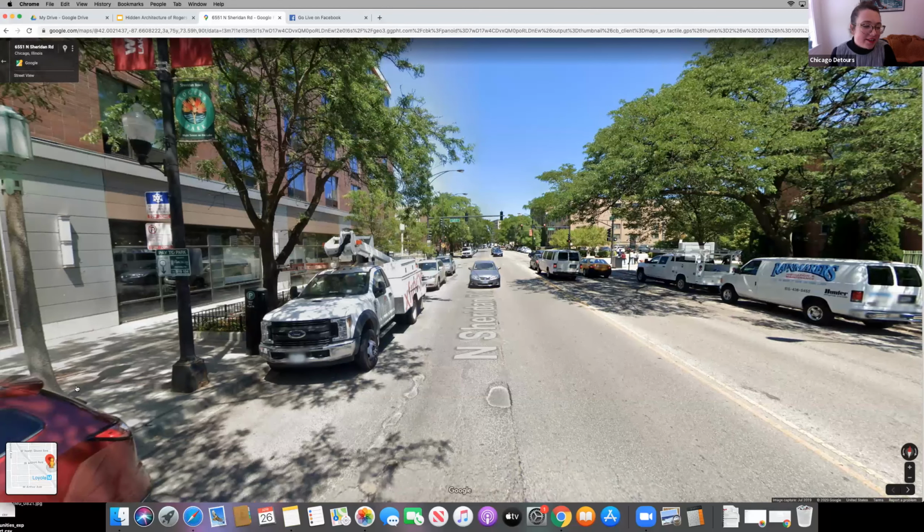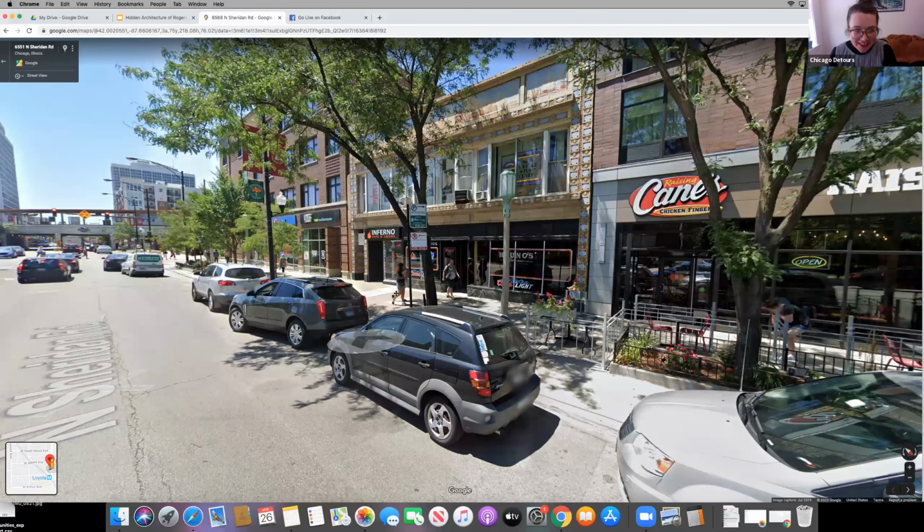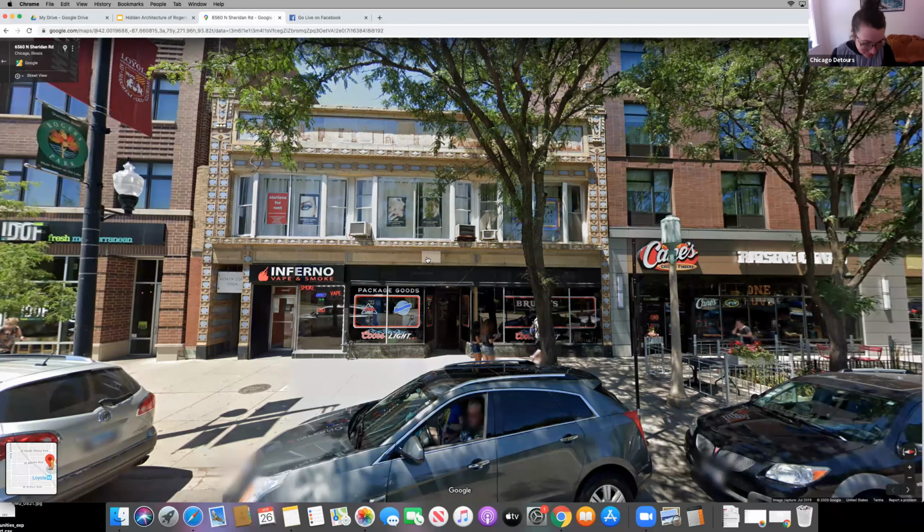All right. So a lot of my locals may be like, Bruno's? What the heck? What's going on with Bruno's here? Now, Bruno's is kind of a bit of a legend for people who live in Rogers Park. Oh, it says hit close. The photo of the angel.